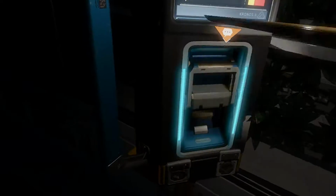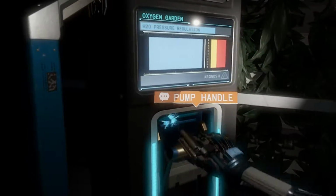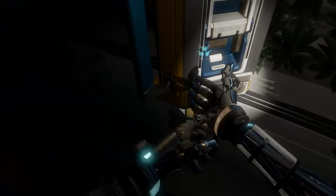The alert must have shut down water flow to the hydroponic systems. It's designed to seal the main reservoir against the breach. You need to pump the handle to restore pressure to the plumbing. Water flow restored. Irrigation system within operating parameters. Good. That should help keep the plants healthy.